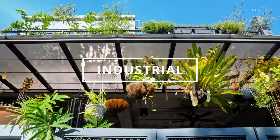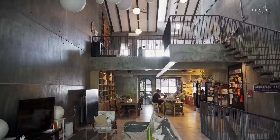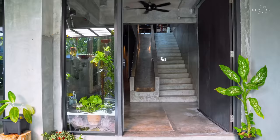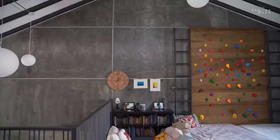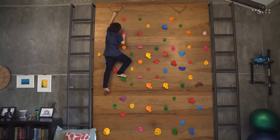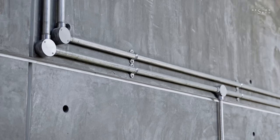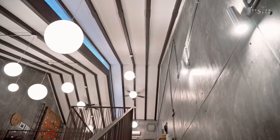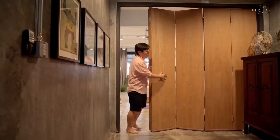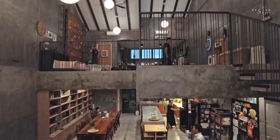Industrial design. Bringing industrial design to a whole new level. Completed in greater part of the cement finish, a bold concrete slide invites you as a statement the moment you enter. Exposed roof truss, wirings, and cement rendered walls and floors, paired with steelworks in black powder coated finish that reflects good contrast against the cement background. This home is literally a concrete jungle.